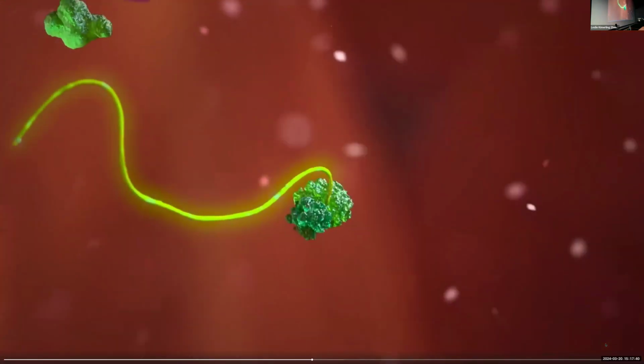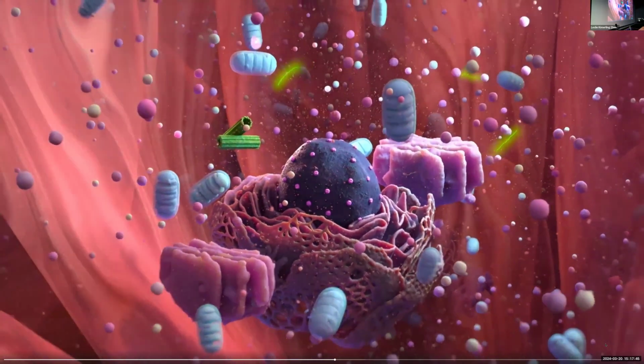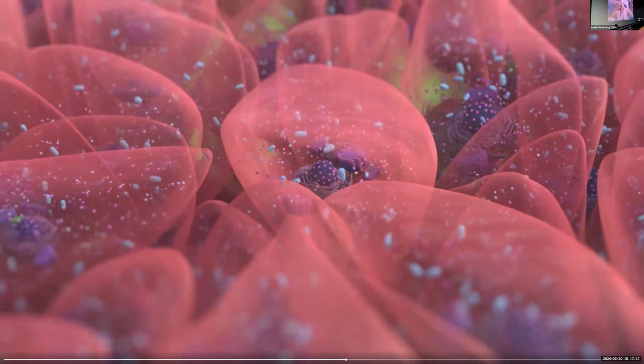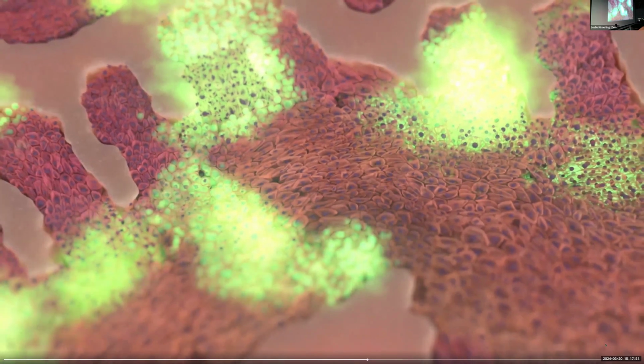Cells and molecules don't exist in isolation. They form large, interdependent, and dynamic networks. But how can we ask precise questions in this world of vast biological complexity?